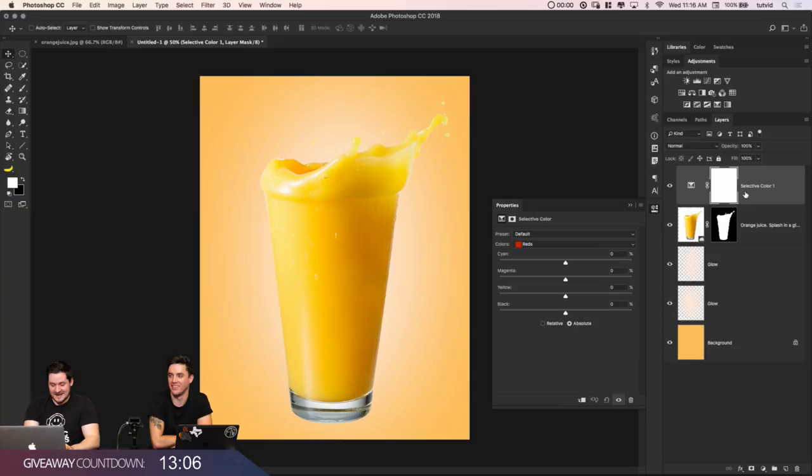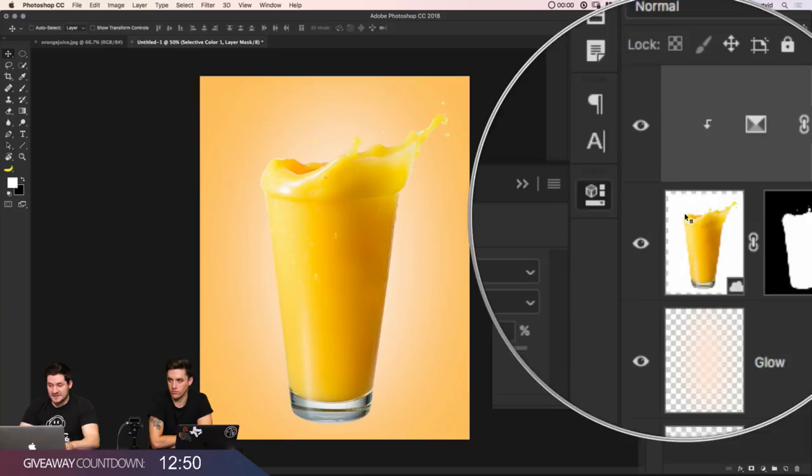That's right. All right, I'm going to clip this selective color layer to the orange juice. Command Option G. That would be Control Alt G for those of us on a Windows machine. And here in the selective color dialog box, I'm just going to target the whites. So this is just the absolute brightest bits of the image, and specifically of the orange juice, because we've clipped our selective color layer to only affect our orange juice.